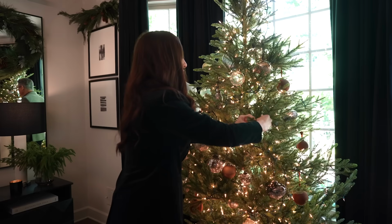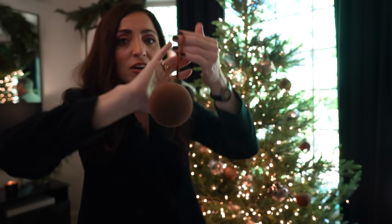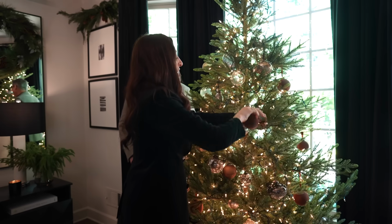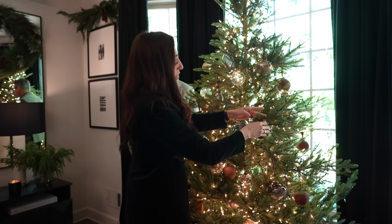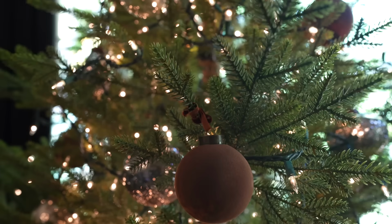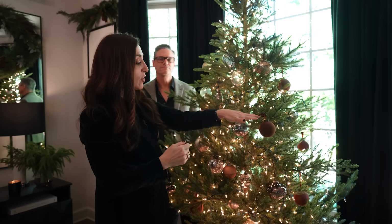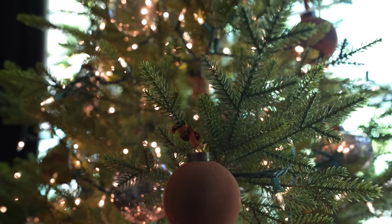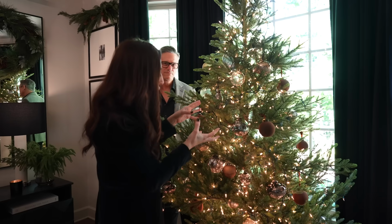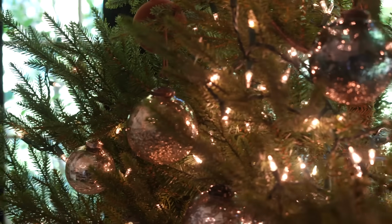So I've got the velvet over here. I bought those in the big box sets off of Amazon. I wrapped the string around a little bit because I want these hung a little bit tighter to the branch. That's a little hack: if you just wind the string around it, it'll bring it closer to the branch, and you don't have it hanging out with all the light going through it. I like this look where it feels a little more solid, and I think it turned out so beautifully.